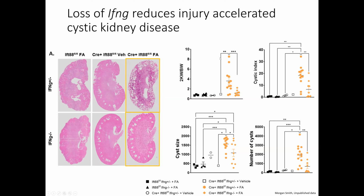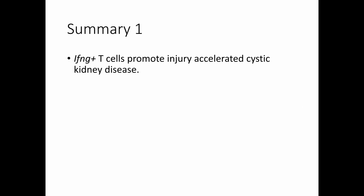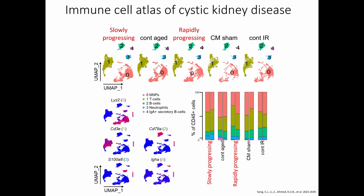And this is borne out in the quantification on the right, whereby you can see that kidney weight, body weight, cystic index, cyst size, and number of cysts are all substantially reduced in the interferon gamma deficient mice. Furthermore, when we went on to look at fibrosis and kidney function, we saw a similar trend, whereby loss of interferon gamma in the Cre-IFT88 mice significantly reduced the amount of fibrosis and improved kidney function, as evidenced by reduced BUN. So to summarize the first part of my talk, we have found that interferon gamma T cells promote injury-accelerated cystic kidney disease. So bringing you back to our immune cell atlas, the whole goal in my lab is to understand how all different types of immune cells are involved in this process.